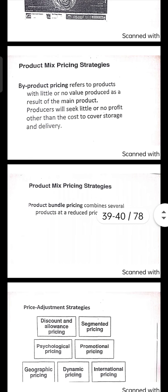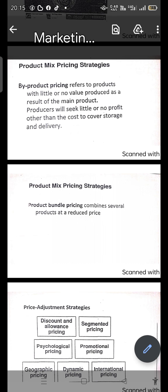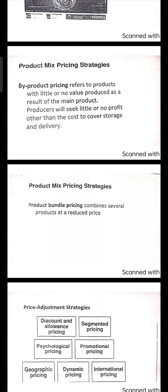And the last one, product mix pricing strategy. The last one is product bundle pricing, which combines several products at a reduced price. As the name suggests, product bundle pricing means you buy in bulk.